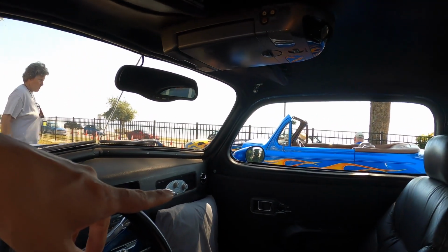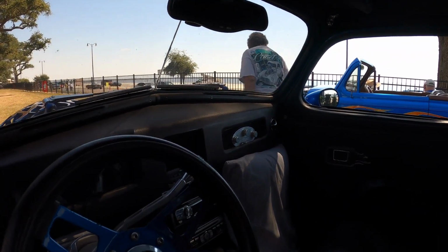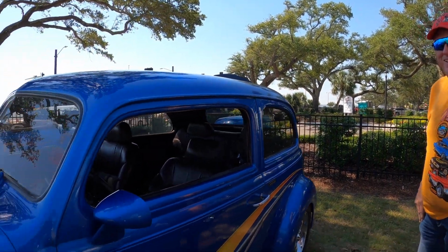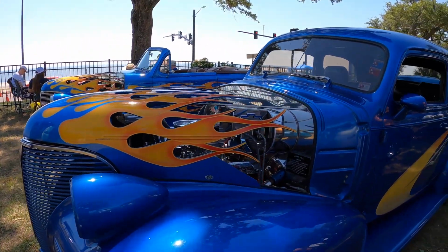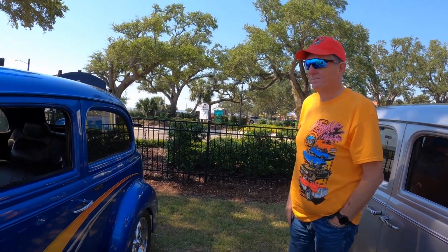And I love the flames there on the door handles too. It's brilliant. But the fact you've got a DVD player in there, a TV screen as well, and yet it looks like this. That's awesome. Oh, that's brilliant. Well, I appreciate that, Jerome.